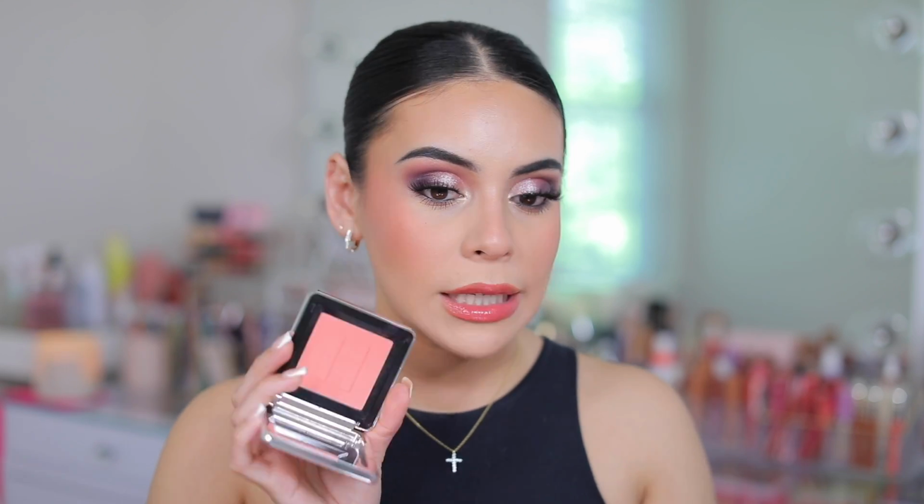It gave decent coverage. I love the Haus Labs blushes. I'm excited to keep using them. This peach color is everything. It's a really smooth, blendable, pigmented formula. I love the color payoff to these. I also did enjoy the cream bronzer stick from LYS. This is extremely creamy and very blendable as well.